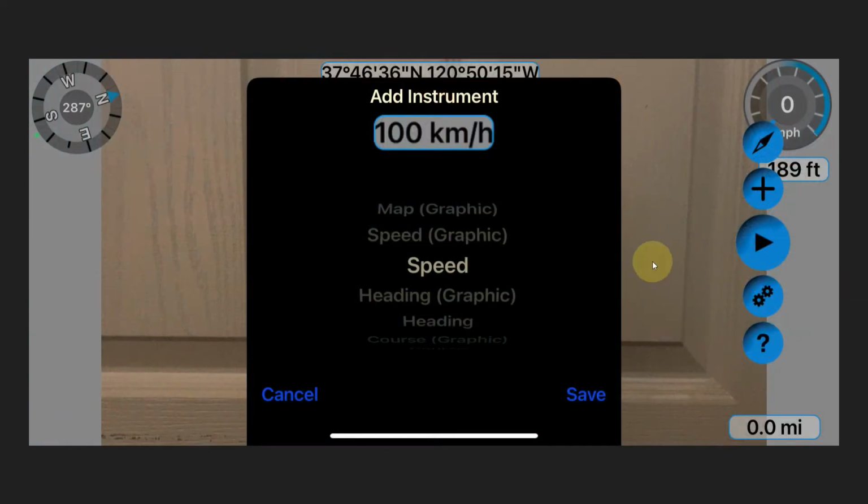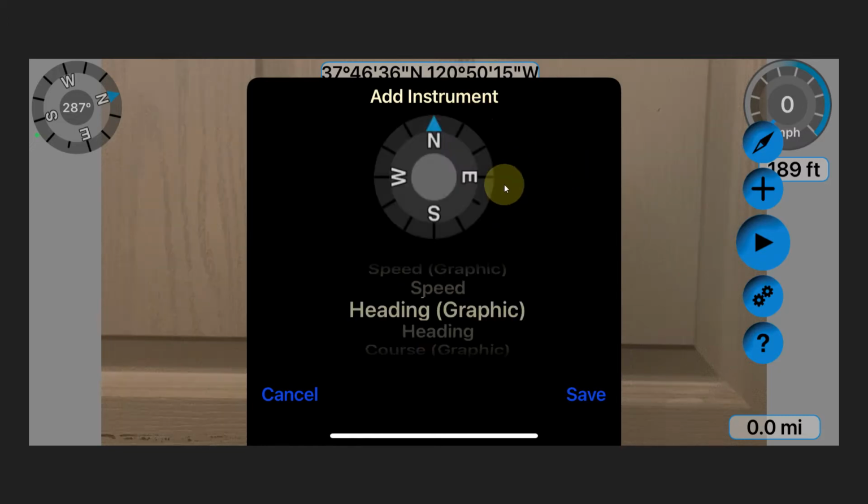The next data set is simply a digital readout of speed in a box. Much simpler than dealing with gauges and needle throw distances. This shows kilometers per hour, but it can also be set to either miles per hour or knots. More on that later.